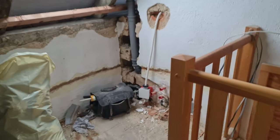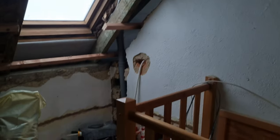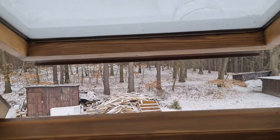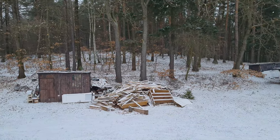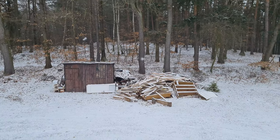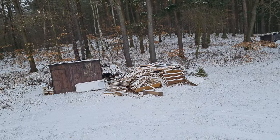Yeah, and there is plumbing for the toilet. There is preparation for AC. Also on this side, as you can see, this is for the AC. But yeah, this window is great. If I open it, this is the view that we never saw before, because there was no window on this side, but it's just another beautiful view. Except that mess, but I will take care of that, I promise.